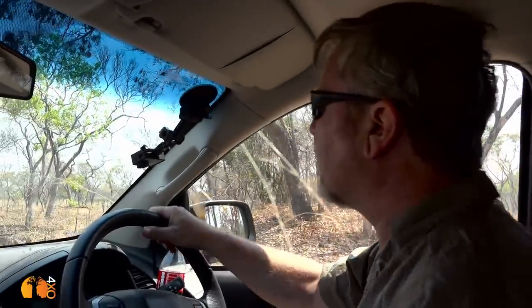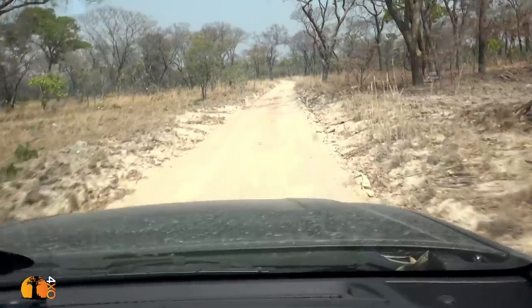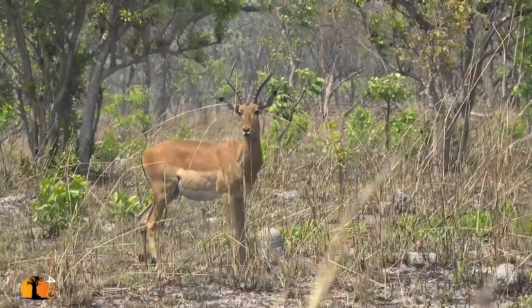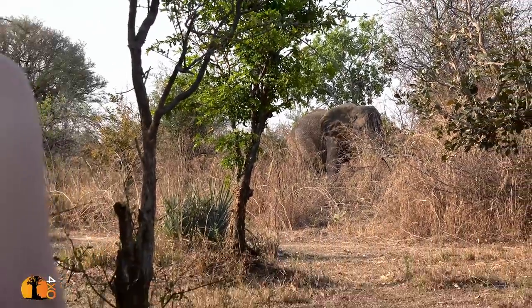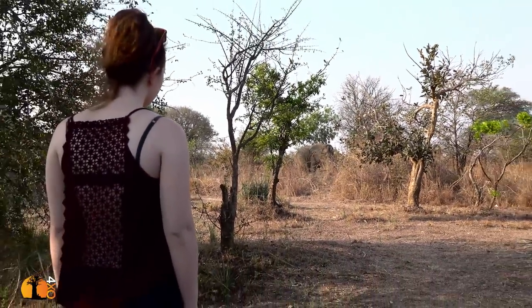So what we're doing today is we're heading back to the Roy's campsite, which is just outside the reserve, and we're going to try and organize a boat trip, and experience some of the wildlife that way. On our way back to Roy's camp on the river, the drought is all too obvious. We see hardly any game at all, the most common creature being more of those pesky tsetse flies. And back on the river, the elephant is still there. This time, quite close to where we want to set up camp.